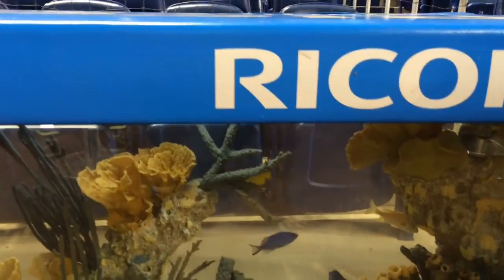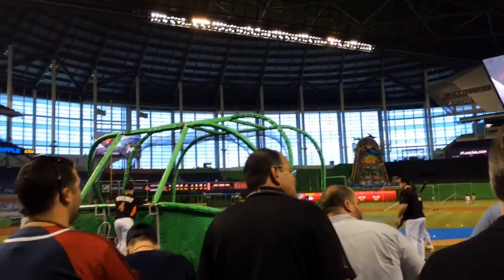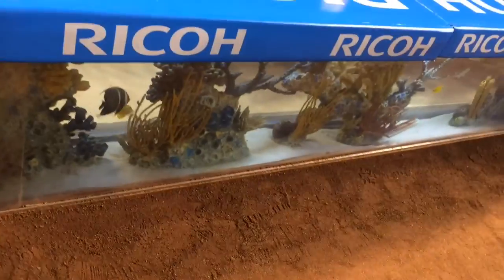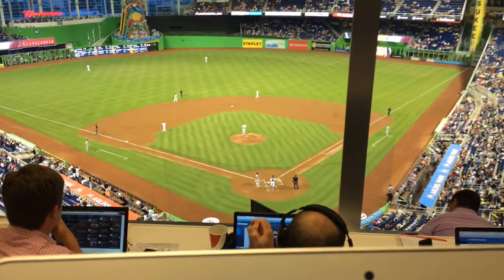And there's also a Ray tank in Tropicana Field with the Tampa Bay Rays in Tampa Bay. So this is not the only fish tank in Major League Baseball, but pretty cool. As you see, I zoom in so you can see some of the fishes, and then I zoom around so you can see some of the ballpark.